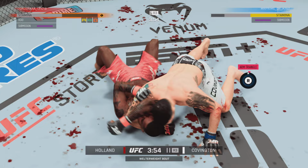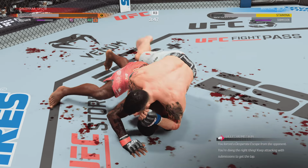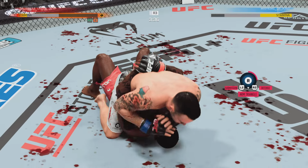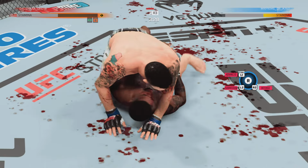Got that arm triangle. Watch him pass to the opposite side. It looks real tight. He'll drop his weight to try to finish it. Somehow he got out, though. Great job clearing the hips, facing, and getting out of that Ezekiel choke attempt.